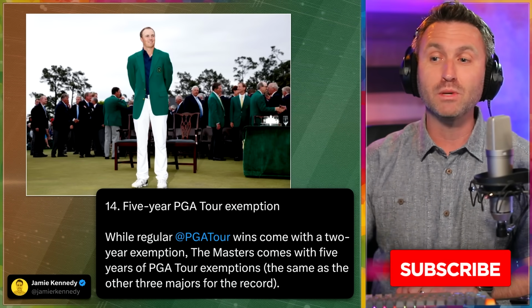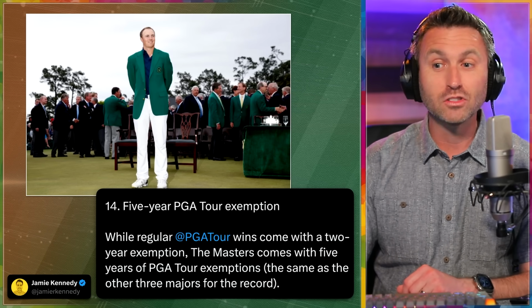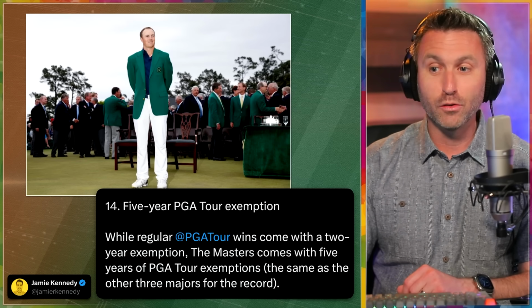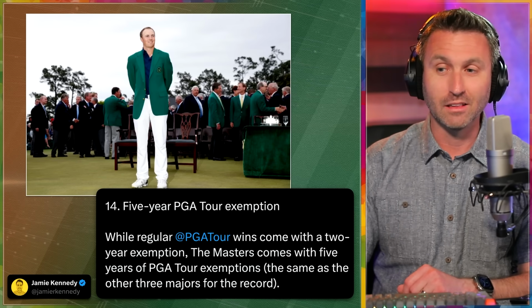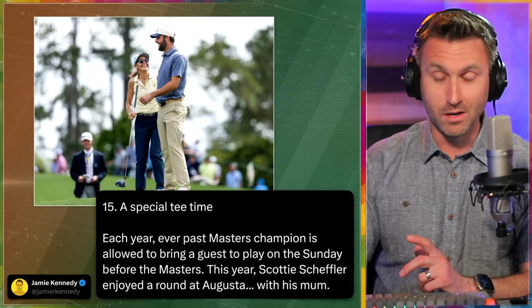You also get a 5-year PGA Tour exemption. While regular PGA Tour wins come with a 2-year exemption, the Masters comes with 5 years of PGA Tour exemptions, the same as the other 3 majors, by the way, for the record. So the Masters is in line with those, but still a 5-year PGA Tour exemption, another nice thing to have.